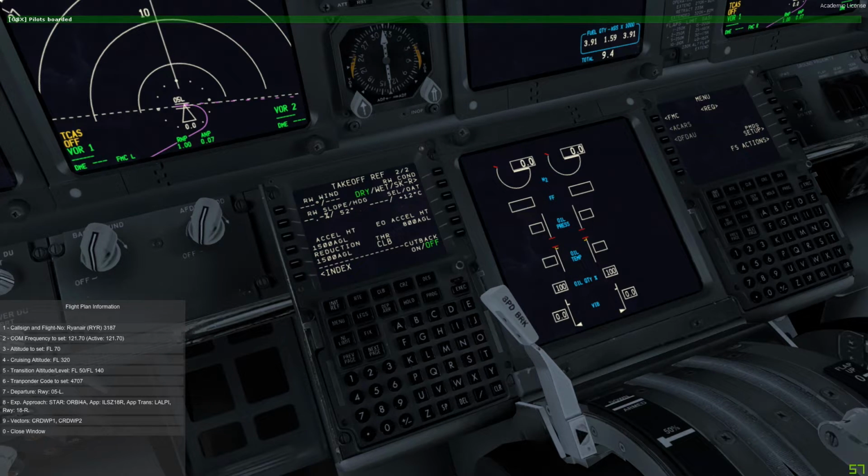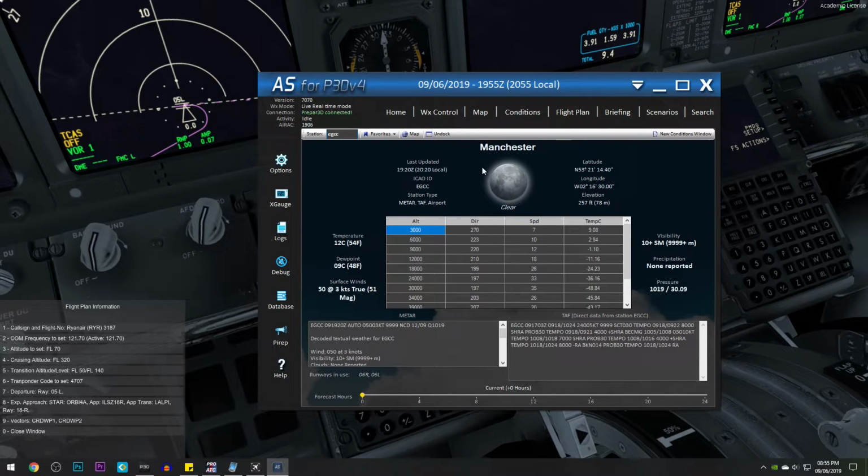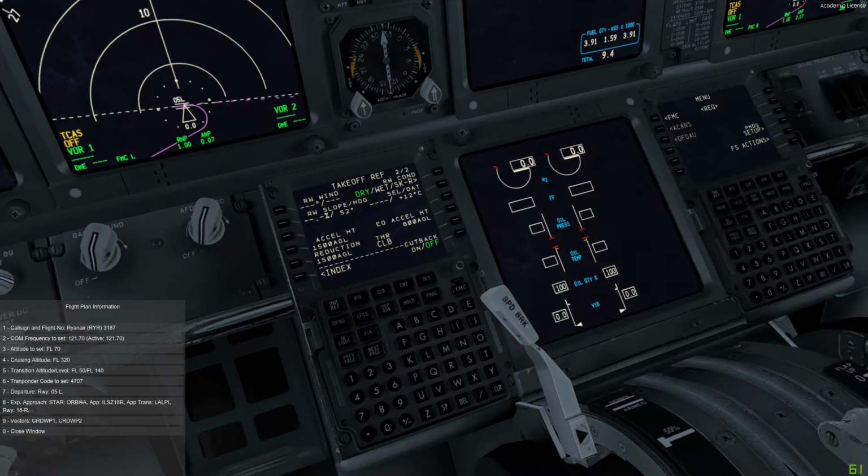And let me just grab some winds. So, EGCC, 50 at 3. There we go. So V2 speed is 144 knots.